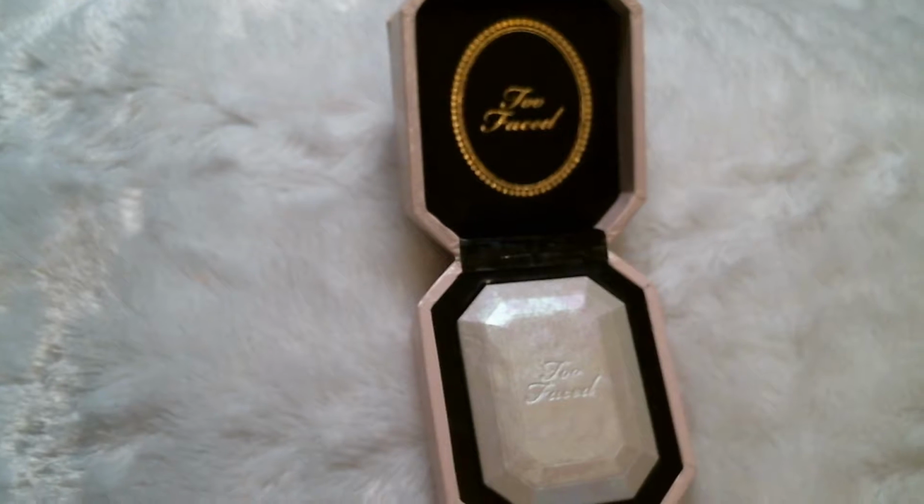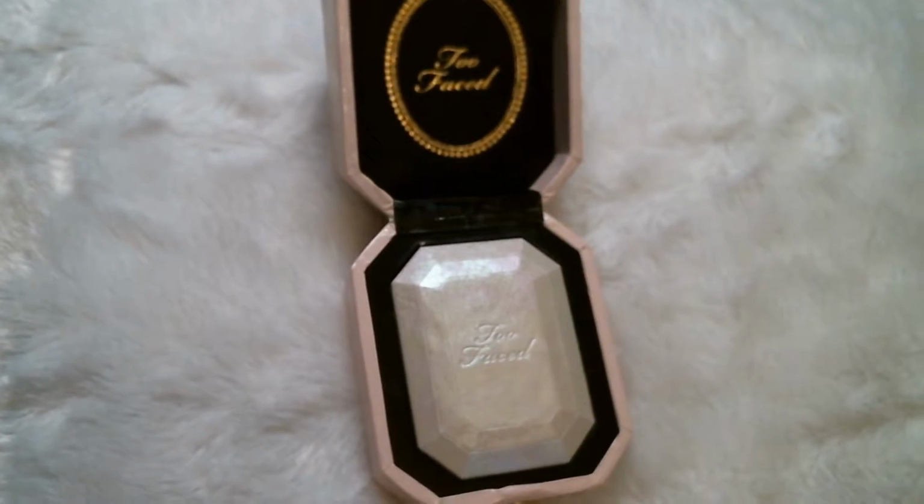And that is the Too Faced multi-use diamond flare highlighter. This highlighter, to start off, has real crushed diamonds in it.